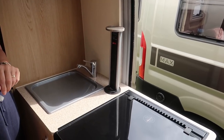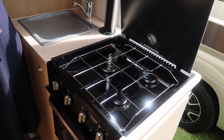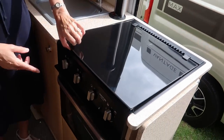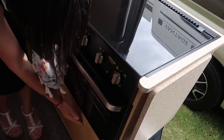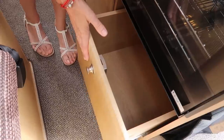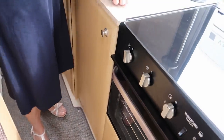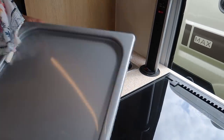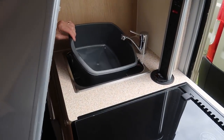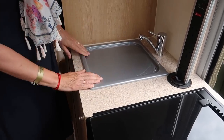Obviously pushes back down. And then you've got three burner hob and a combination oven. Yeah. This looks like quite a substantial drawer. Good gracious. You can get a lot of things in there. Yeah. This is the sink. Little cover on it. Looks like a little dinky bowl. Oh, how lovely. That's cute. That's a nice touch. A nice square sink there.